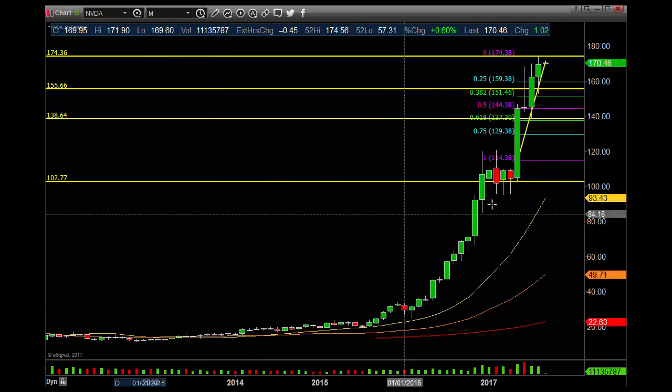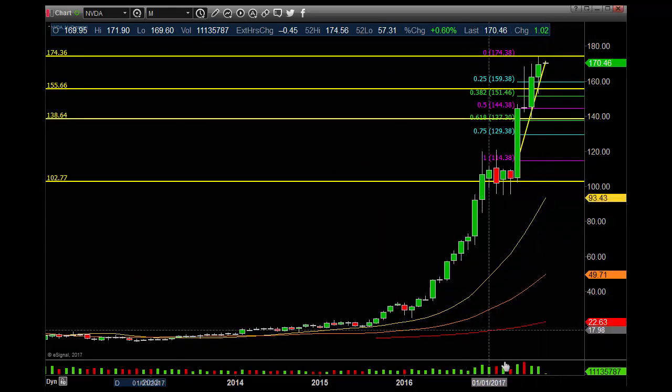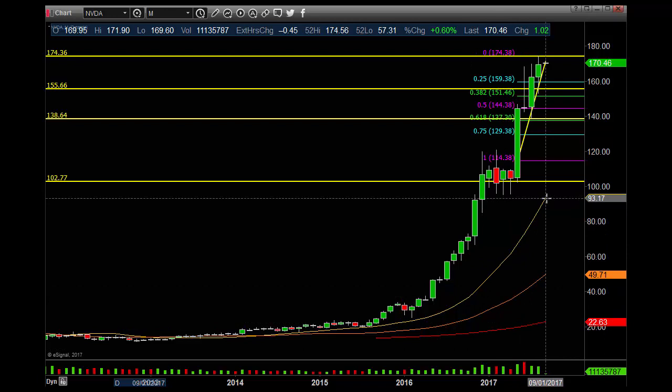Monthly chart, same thing. We've been talking about this one for about a year, guys. Just stretched. I've never seen a chart just hold and hold and hold. I mean, it is stock of the year. It had multiple upgrades. It's NVIDIA.